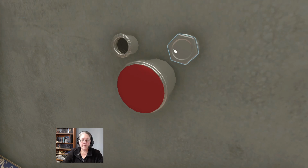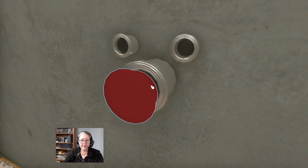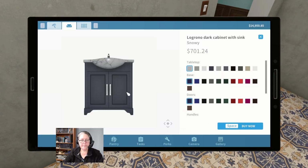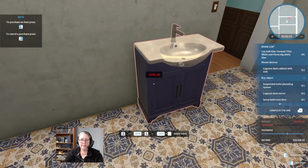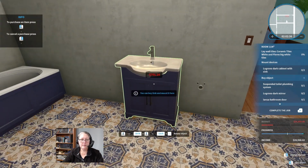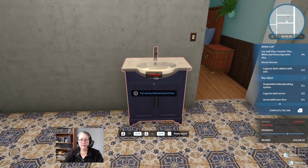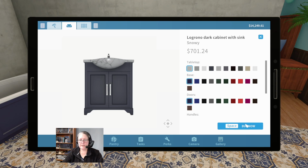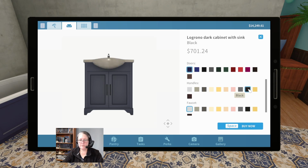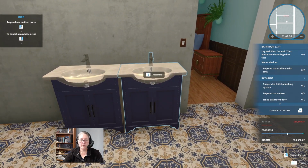Okay. All right. So what I want is I want one. I'm going to have to gauge it. About there. And then I want the other one in beside it. Just have to make sure we've got everything matching. Not quite where I wanted it, but it'll do.